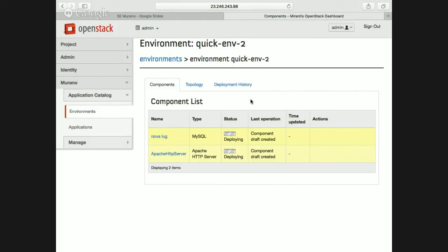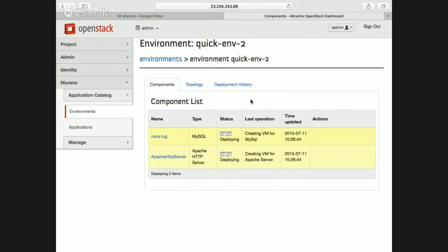But that said, it gives you an idea of the power of being able to manage and create more complex applications for a piece of the company. Okay. Depending on what ends up happening, I may try to do another deploy of WordPress. Questions?